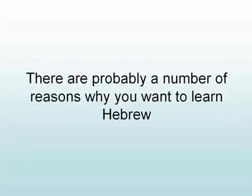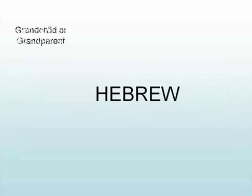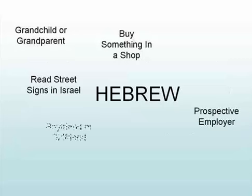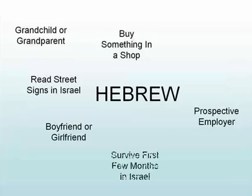There are probably a number of reasons why you want to learn Hebrew. Perhaps you want to speak to your grandchild or grandparent. Perhaps you want to know how to buy something in the shop. Perhaps you want to speak to a prospective employee. Perhaps you want to read street signs in Israel, or to create a relationship with a boyfriend or girlfriend that you have. Perhaps you even want to survive your first few months if you come to live in Israel.